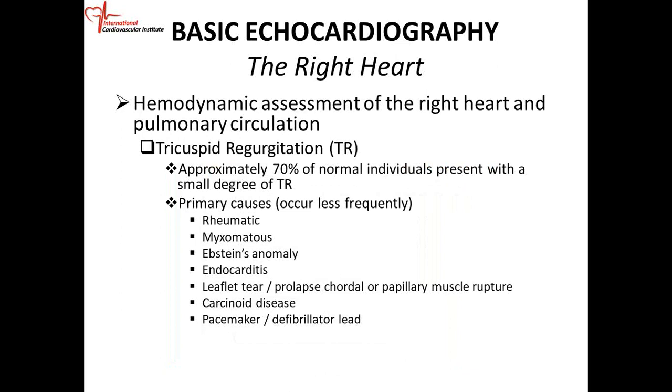Now we're going to look at tricuspid regurgitation. Now, approximately 70% of normal individuals will present with some degree of tricuspid regurgitation. And to be honest with you, it's a much larger figure than this. It's probably 80 to 90%. And that is why you can get a right ventricular systolic pressure and hence a pulmonary artery systolic pressure in upwards of 80% of our patients.